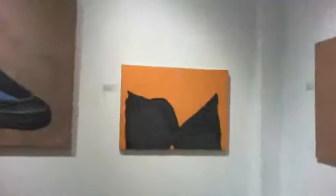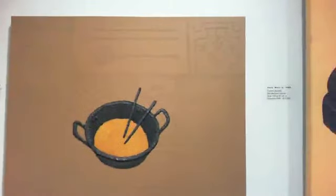Oh, I like this one. The bowl of something, the chopsticks. This one is really cool.